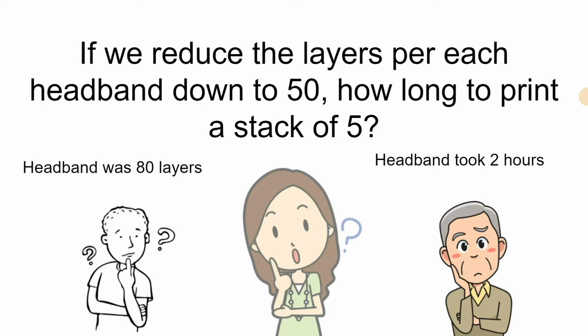So one of the questions that we faced was, if we reduce the resolution slightly, go from 80 layers a headband to 50 layers a headband, what is the printing time going to be for a stack of 5 of them? So rather than just printing one at a time, because that requires somebody to change them quite often, we wanted to print them in stacks of 5. So we had developed a model that was a stack of 5, but we want to know how long it would take to actually print out that stack of 5 if rather than 80 layers per headband, we had 50 layers per headband. So that's just one example of a challenge regarding the rate of production.